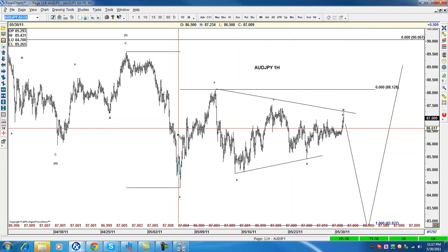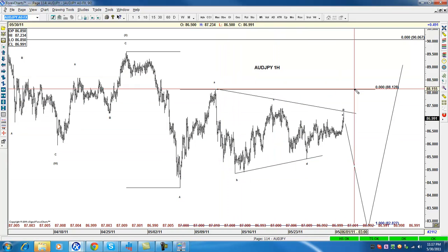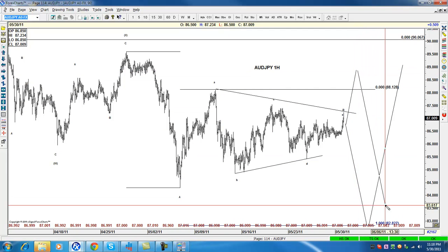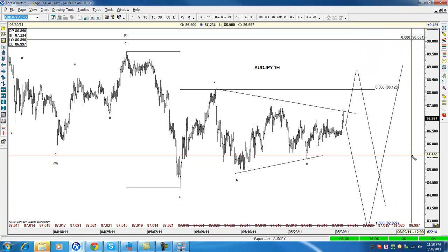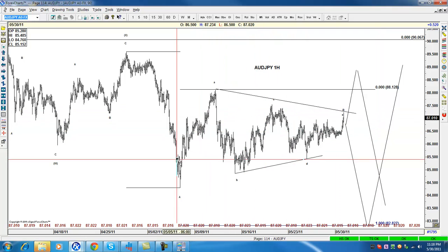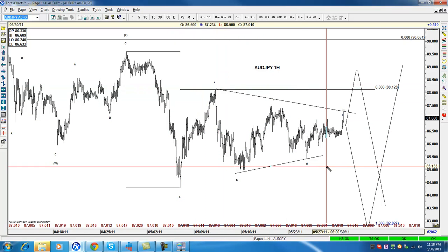The other alternative is three ways here, three ways here, and then another three ways here, but then the move is going to get higher to around this area before dropping. But still, this looks corrective. We still believe that this is not the end of the downside on the B wave of the two wave on the yens.